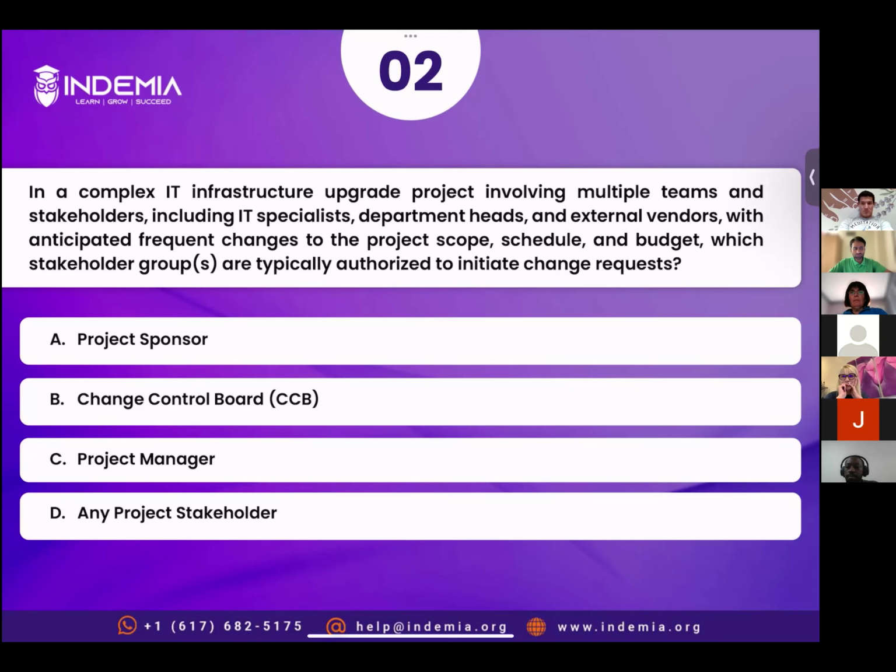Yeah, that's correct. The question says who has the authority to submit a change request, to initiate a change request. So when somebody requests something, like the customer request you're describing, that is initiating a change request. You understand that? Yep. Okay.